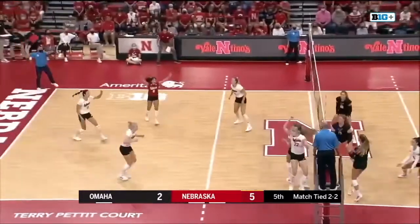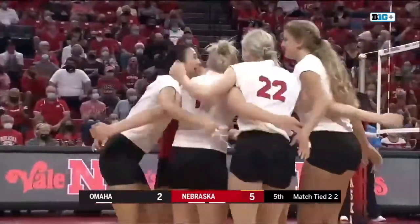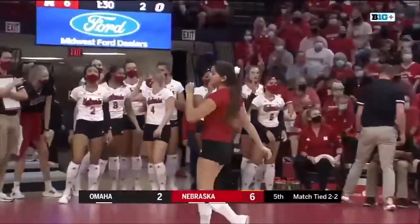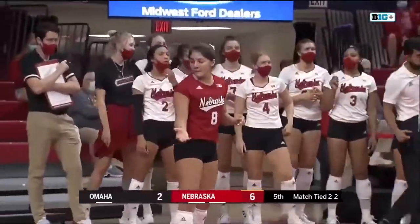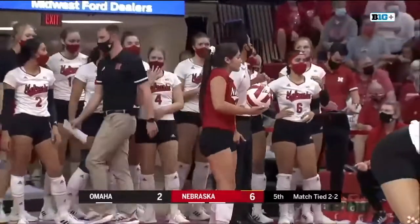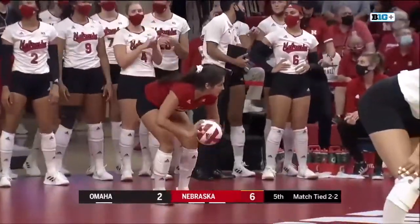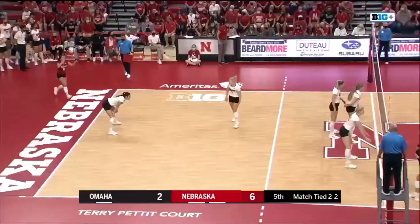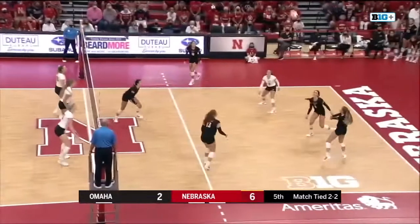Nope, England. Left side shot off the block and hold everything. Fairbanks into the antenna. Suddenly Rachel Fairbanks fallible. She's made a couple attack errors in the fifth. It's 6-2 Nebraska, set 5. But don't tell me Omaha is going to let go in this one. There's a Terry Pettit phrase. You can't let go. This thing is still very much in the balance.